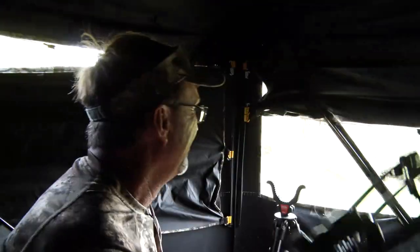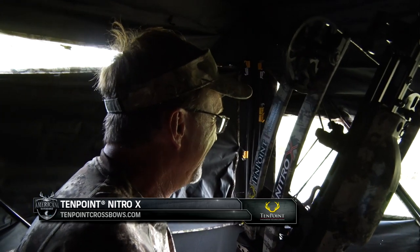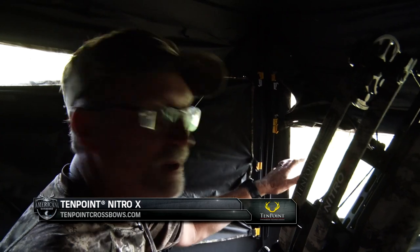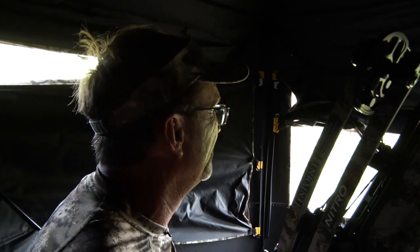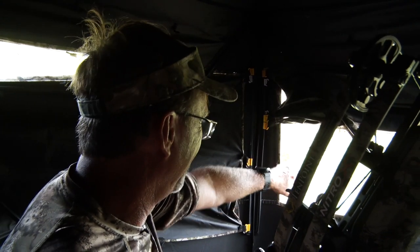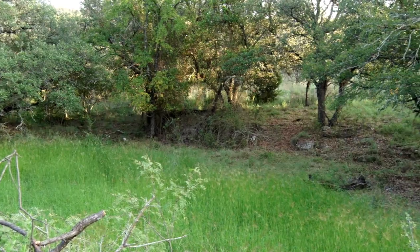Open the season, had the old Nitro set up right here from Tenpoint, and he kind of worked across here, and we had some scouting pictures of him, and I wanted to be sure that I had the right deer, so I looked at him several times with my binoculars, and he kind of got in that thick grass and I couldn't see him, and he worked back over right along the edge of that, and I mean, he just opened up perfect right there.